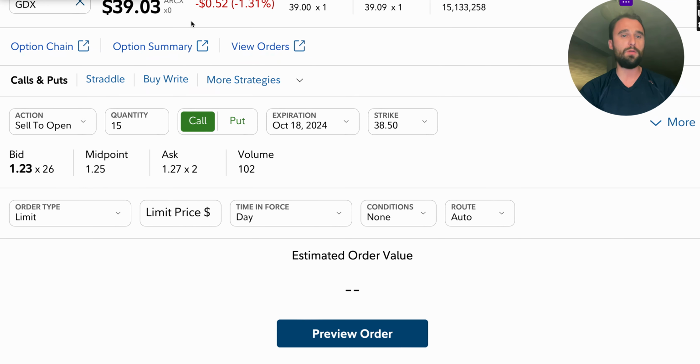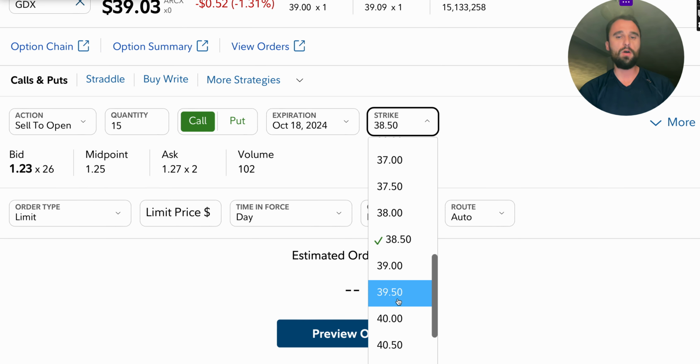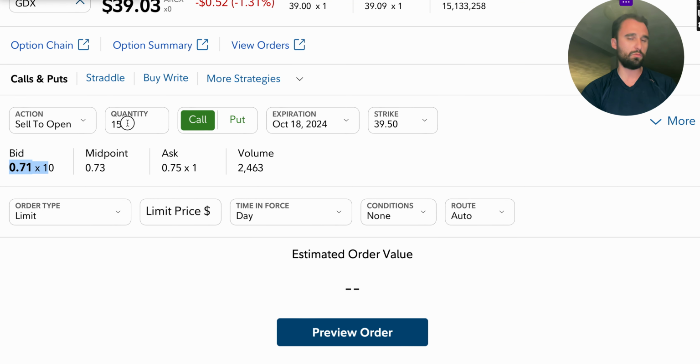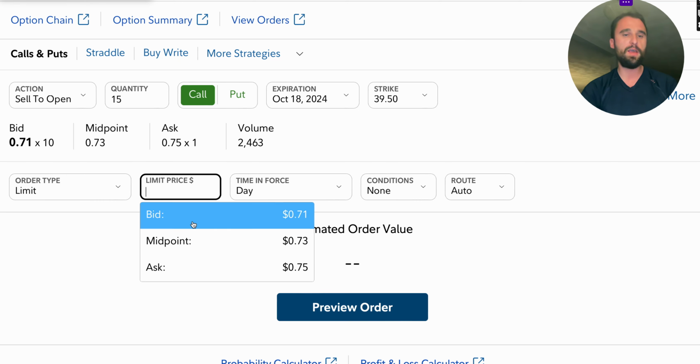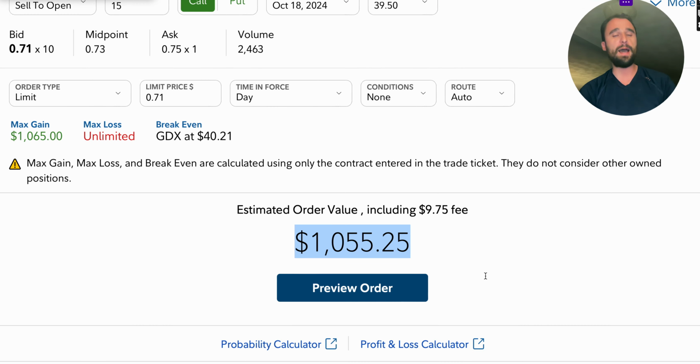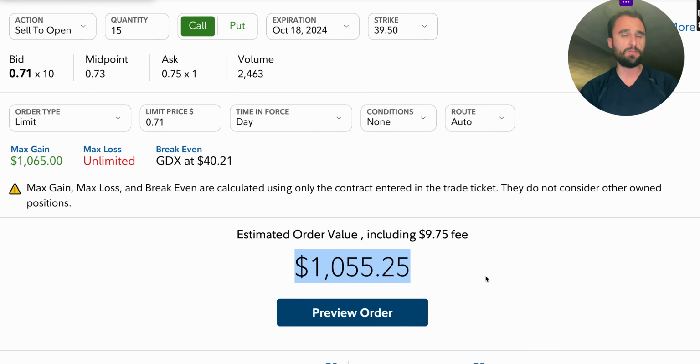So now we can say, well, the price is $39. Let's go ahead and sell a $39.50 call option. We'll say we already own 1,500 shares. We'll sell at the bid price of 71 cents. But now we're actually collecting over $1,000. And so you can see this is very variable, but it can be a consistent source of income if you play your cards right. And that's what I love about this against ETFs like GDX, QQQ, SPY.